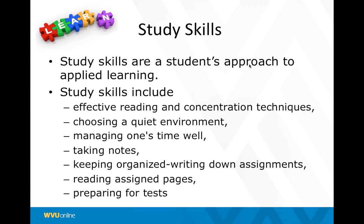And it's also very important to read the assigned pages. Your instructors give you those assigned readings for a reason. That's where they're pulling their assignment material. That's where they're pulling their test questions, etc. So it is very important to read those assigned pages. And at the end, we're going to talk about preparing for your test. There are special study skills that you utilize in preparation for a test or exam.